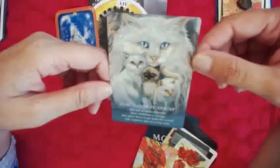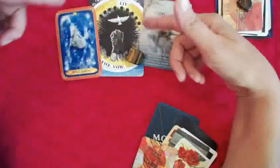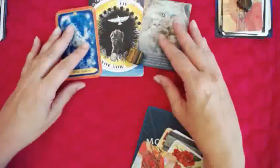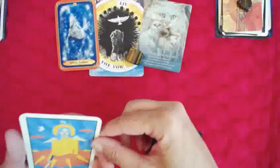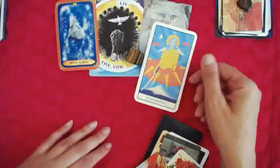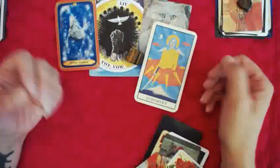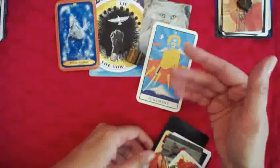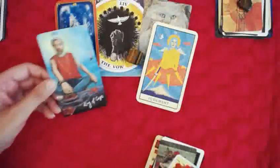Your intuition is strong. You don't have to go with the crowd, and life supports you in every way. Okay, so if you're feeling weighed down by this vow that you've made, know that you've got a choice to let it go if you want. The movie tarot, Judgment. Okay, Judgment. There is no judgment. No one's going to judge you for what you do apart from you. You are your worst judge. You are your biggest critic.